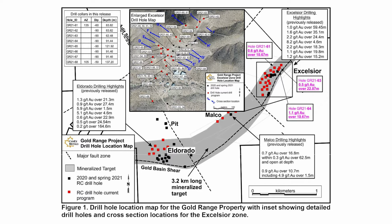So we were focused on really extending these zones along strike and testing them to depth. We haven't drilled these very deep.